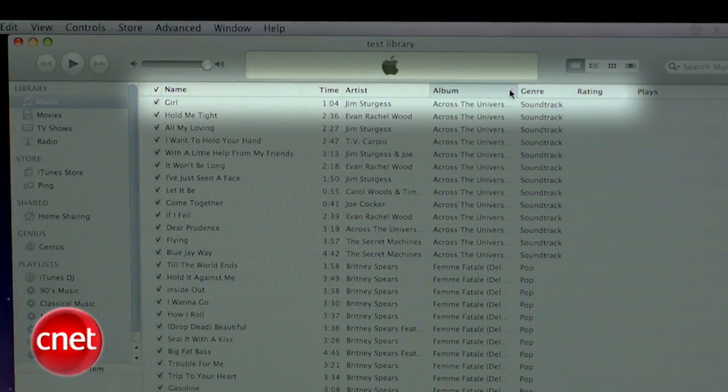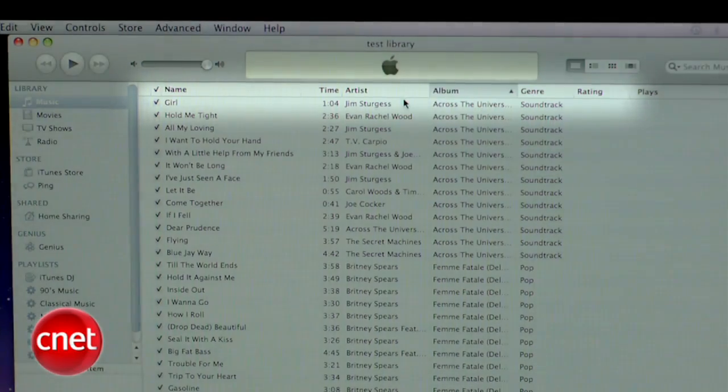To fix this, we need to go into iTunes. Click up here to sort your music by album, and then locate the album you want.